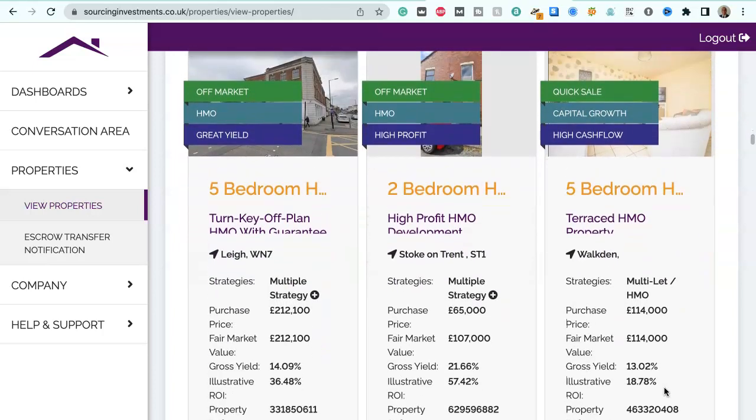37.34%. We've got an off-market HMO with a great yield in Leigh, WN7. Five-bedroom house, suitable for multiple strategies. Purchase price $212,100. Fair market value $212,100. Gross yield is 14.09%. Illustrative ROI is 36.48%.